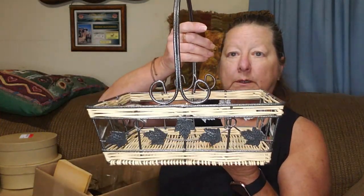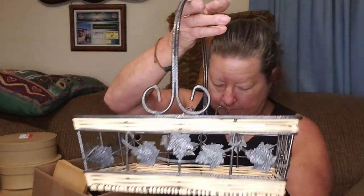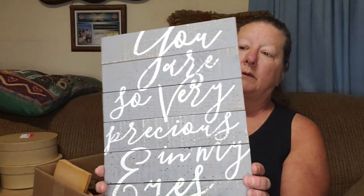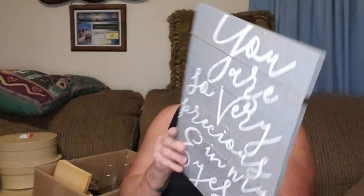Alright. Then I got this, it's a metal basket, $1.99. They've had some pretty good prices on things. I don't see anything wrong with it. So I will probably take this and resell it in my booth. And then we had this. Got a neat little saying on it, $1.99. I figure I can do decoupage on it. It's got little hangers on it, so we'll cover that up and do something on it. Transfer or something.